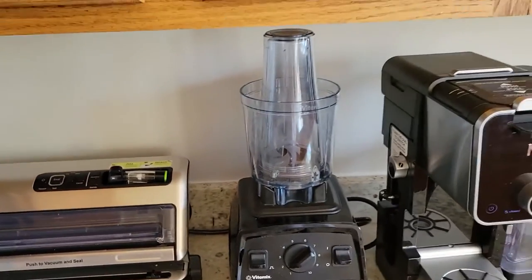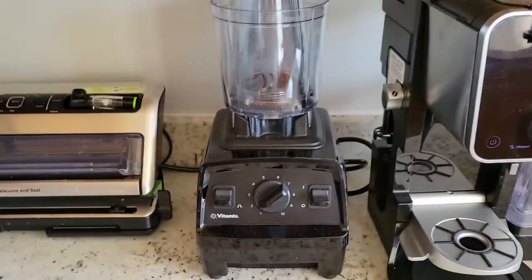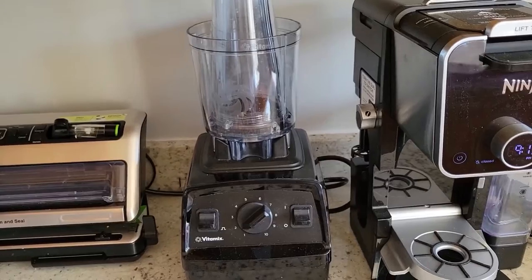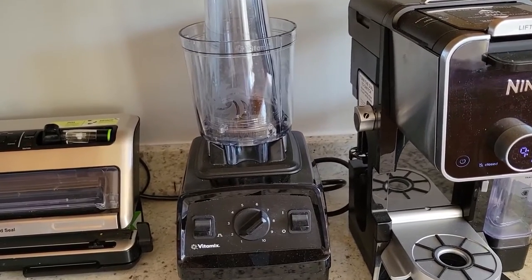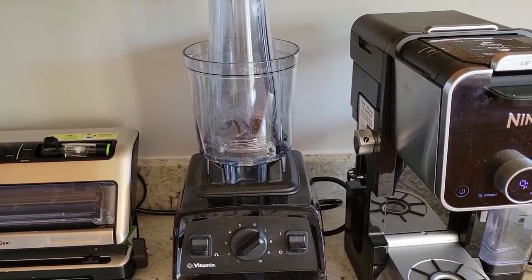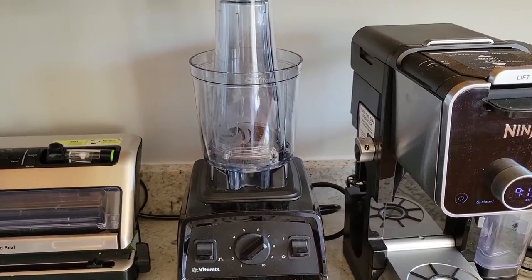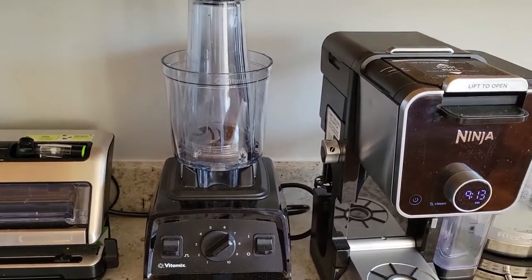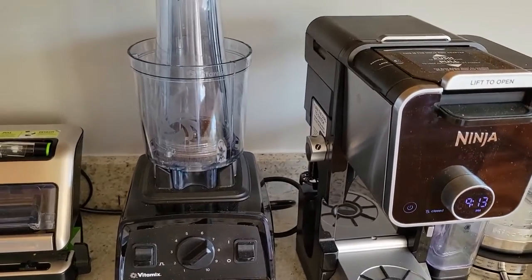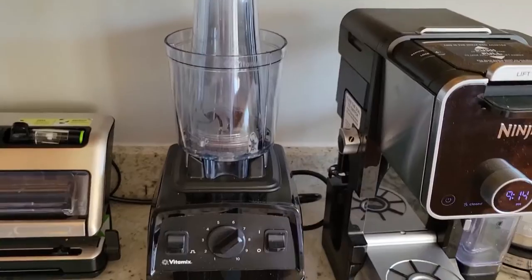Next up, we have my blender. This is a Vitamix, of course. Excuse the dust. I used to use Ninja blenders, which is awesome. I love Ninja blenders because they give you soup. They give you all the accessories in the world. You'll get a spiralizer, a food processor, all sorts of stuff. With the Vitamix, you just get the bare minimum, but it's a quality blender and I plan to have this forever. So that's why I ended up buying a Vitamix.